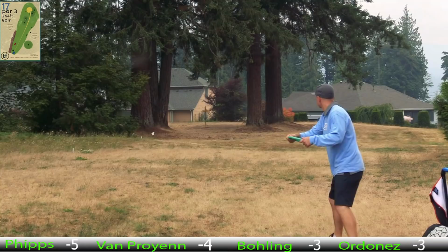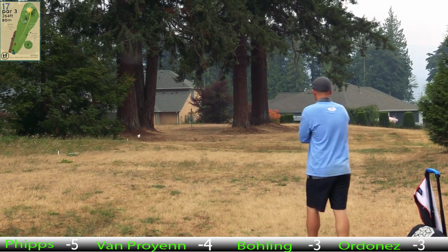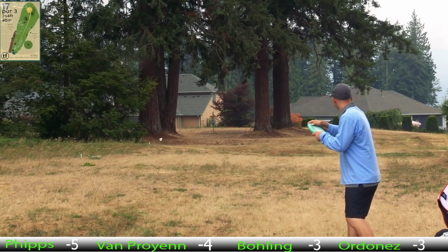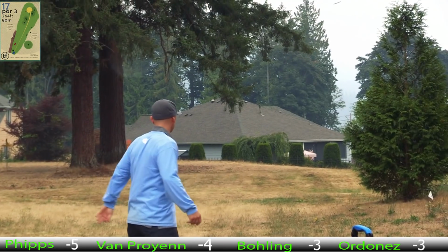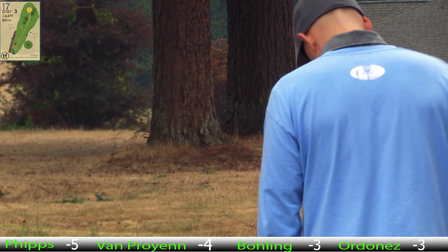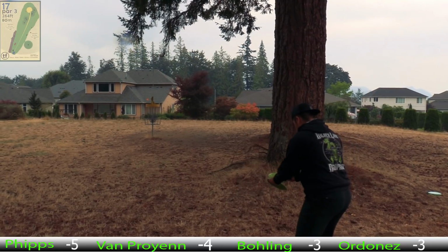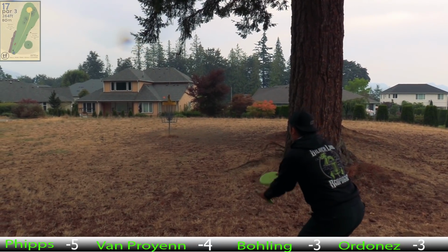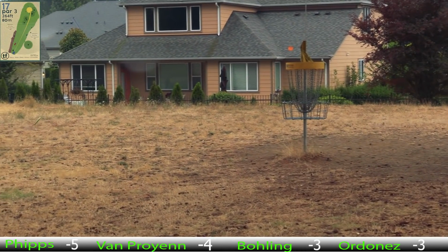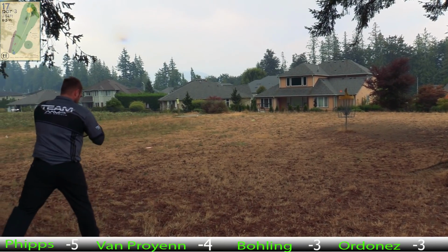Caught a little branch. Looked like it had a little backspin, too. And that was an unfortunate hit from the tree. Hoping to get up there for a pretty easy par, and the tree says not today. Keeghan from a little short, hoping to put in the 2. Oh, no. There was no wind, might have got underneath that. That looked like it got lofty as soon as it left his hand.